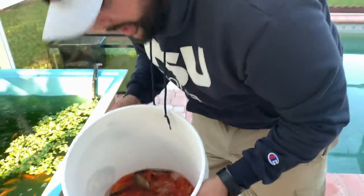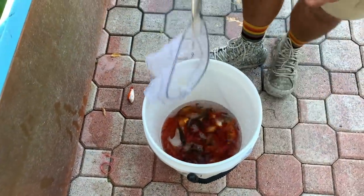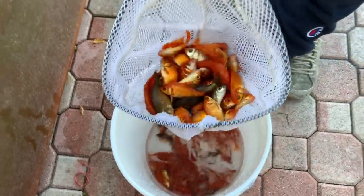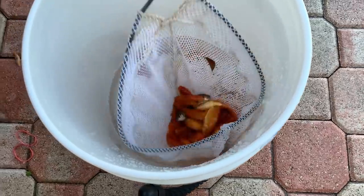So guys, we have a bucket full of goldfish now. So what we're gonna go ahead and do is now finally add them to my goldfish bathtub. Look at that. Wow. There's so many. Oh my gosh, guys. So we're just gonna add them. Here we go. Welcome to your new home. Yay. There's gonna be a lot of goldfish in here, which is gonna be fine, because they do very, very good together. Look at that.